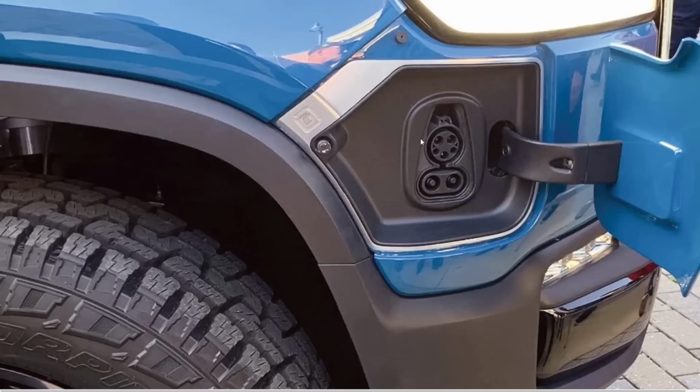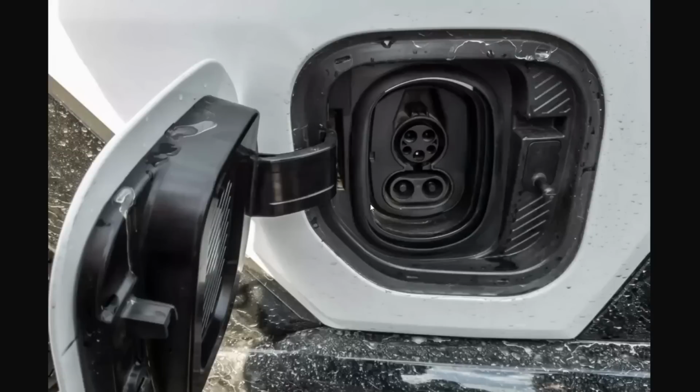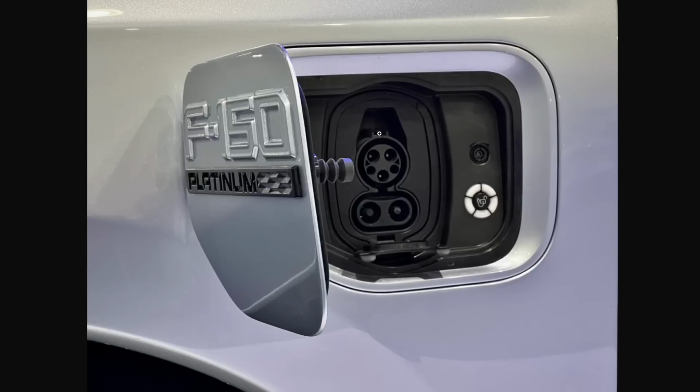This is Rivian's plug. Looks the same. You can just plug in J1772 here, or you can plug in all of it, and it's DC fast charging. This is the Hyundai Ioniq, and so you see here, if you pull this little tab, it'll give you those two little holes that will let you DC fast charge. Here's the GMC Hummer, and here's the Ford F-150 Lightning. Yeah, so they're all using that.